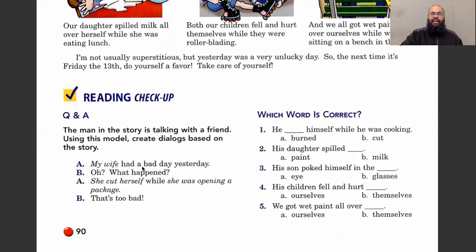My wife had a bad day yesterday. Oh, what happened? She cut herself while she was opening a package. That's too bad.